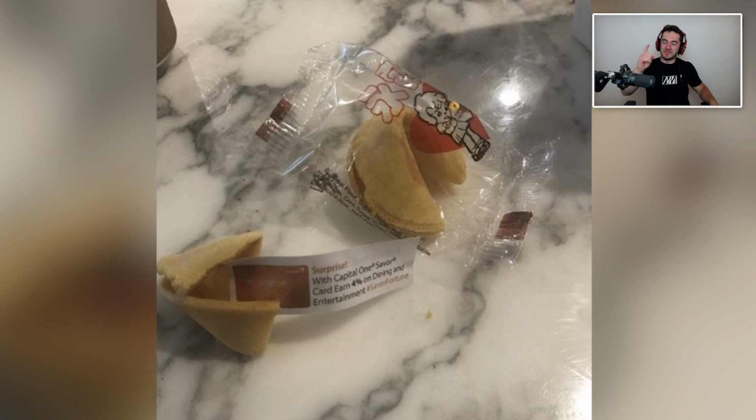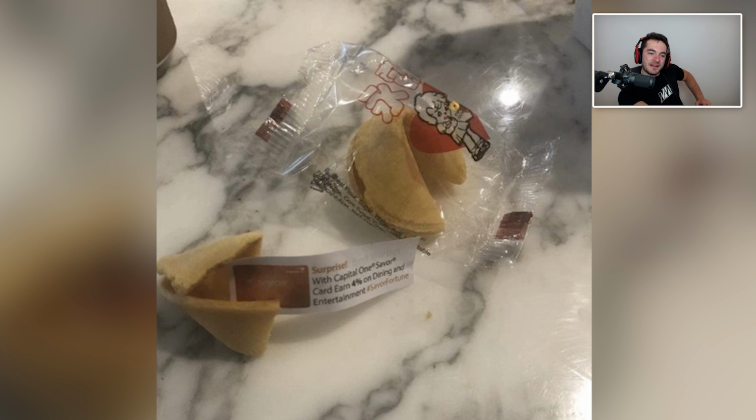That's not okay. I don't even care. I've gotten some dumb fortunes before, but you can't put an ad. I'm angry about this. There are a few things on this subreddit I get angry about. There is no excuse. None whatsoever. Surprise, have an ad. No. You want to advertise? Don't do it there.